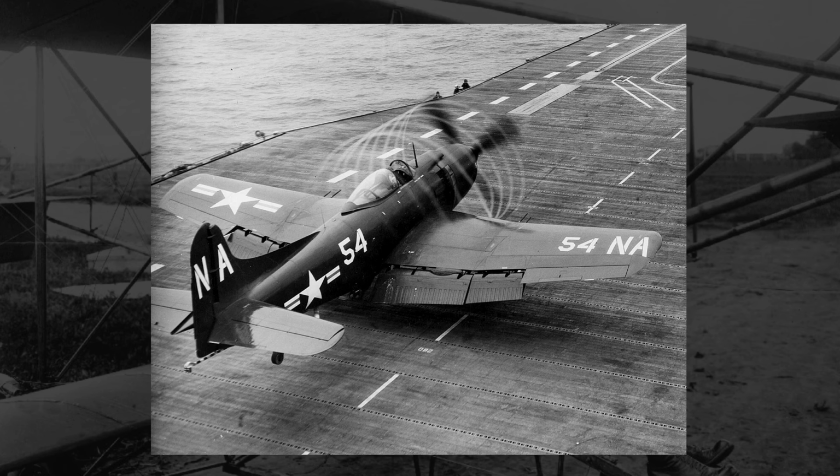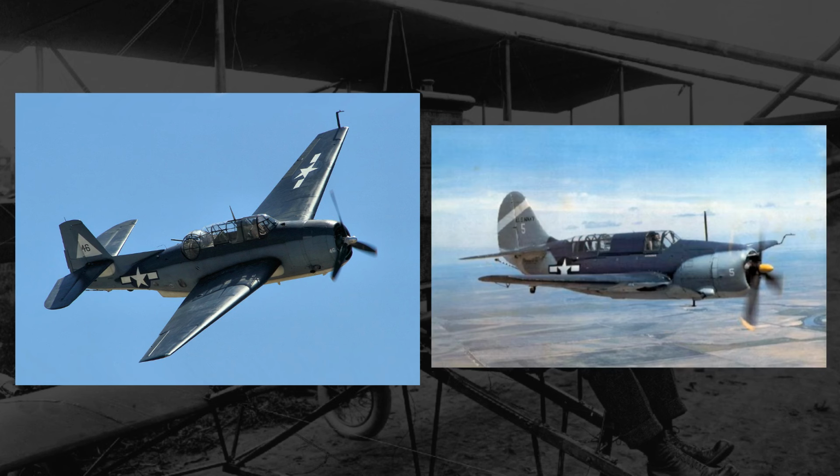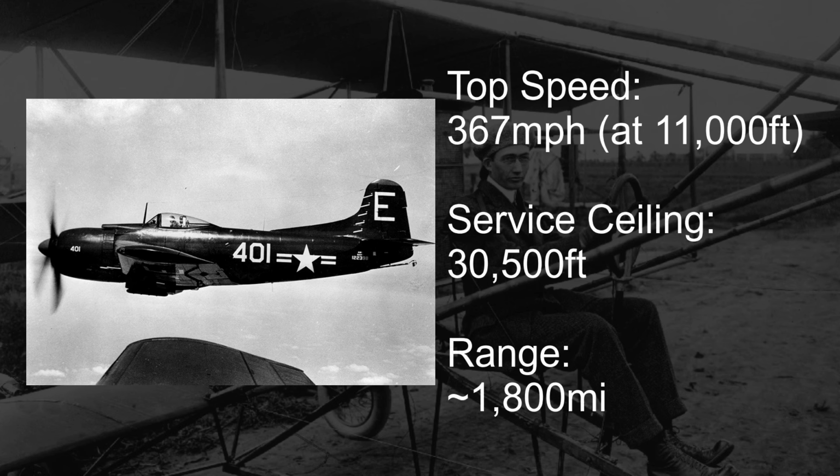but compared to the planes it was supposed to replace, the TBF Avenger and the SB-2C Helldiver, it was a good deal faster, with a top speed of 367 miles an hour at 11,000 feet, a service ceiling of 30,500 feet, and a range upwards of 1,800 miles. The Mauler had nearly double the range of the Avenger and Helldiver, along with being at least 60 miles an hour faster than either of them. The service ceiling was about the same, but considering the roles each of these planes would fill, significant improvement in this area wasn't really necessary.